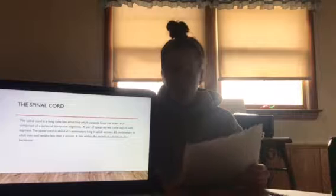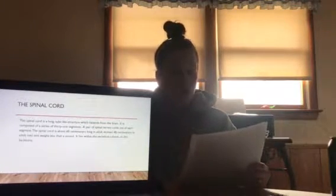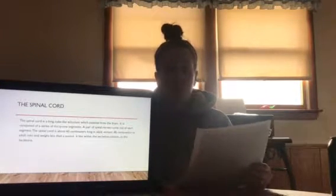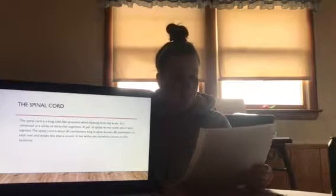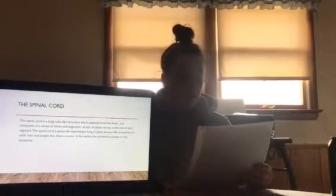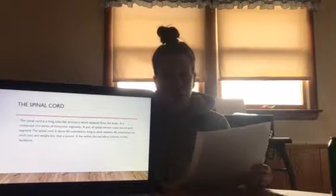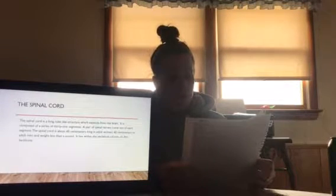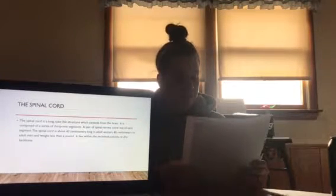All right, the second major part of the central nervous system is the spinal cord. The spinal cord is a long tube-like structure which extends from the brain. The spinal cord is composed of a series of 31 segments. A pair of spinal nerves comes out of each segment. It's about 43 centimeters long in adult women, 45 centimeters long in adult men, and weighs between 35 and 40 grams, which I'm not sure exactly, but I know is a little less than a pound. It lies within the vertebral column, the collection of bones, also known as the backbone.